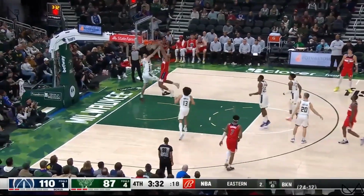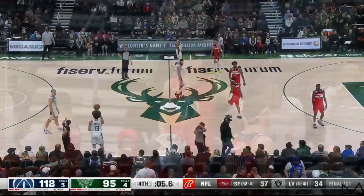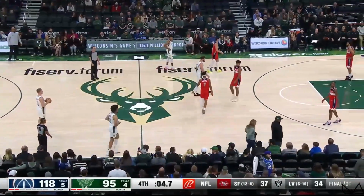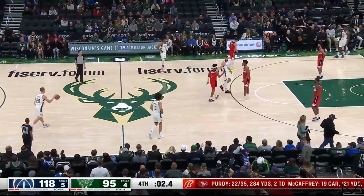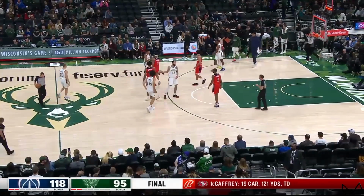The final few minutes of this one, bench against bench. Kerry Jr. just entered, and probably just in the offseason will just do it just for kicks. Why not? 118-95 is the final.